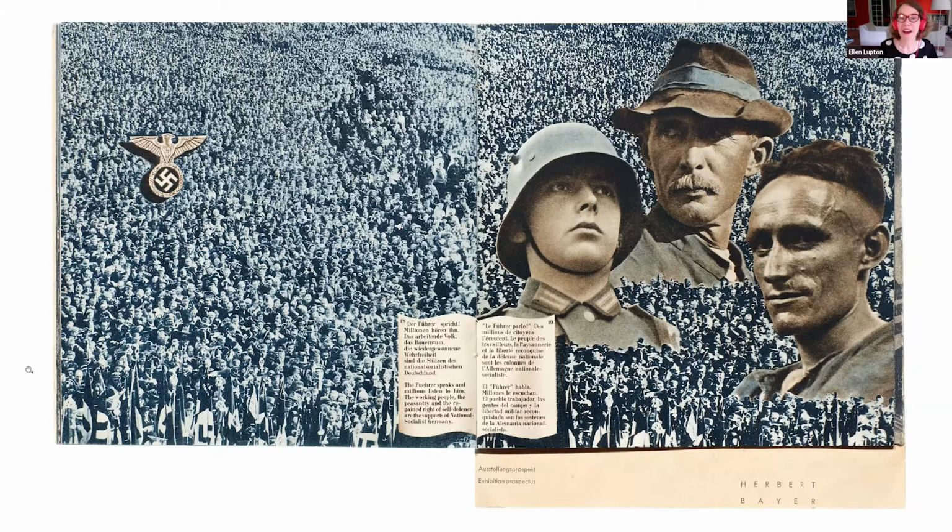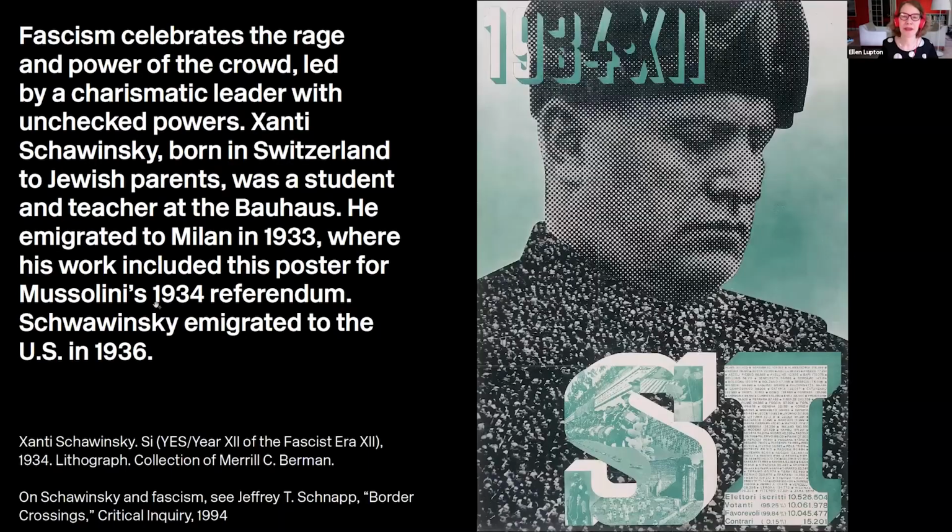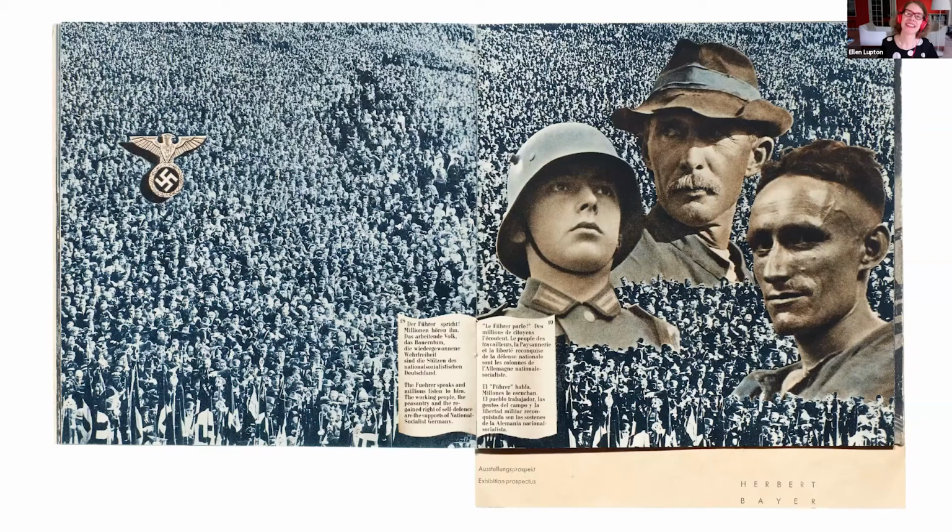It's very important to note that Herbert Bayer was not a Nazi. He was never a member of the Nazi Party. He did not believe in its racial views. He objected to its totalitarian governing methods. He had a Jewish wife. He was included in the degenerate art exhibition. So he faced a lot of problems in the 30s. But he also had a career that flourished, unlike many of his contemporaries.